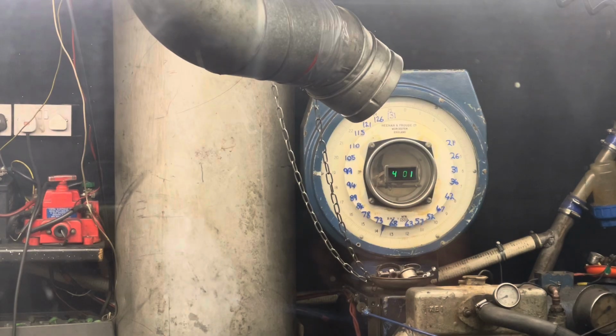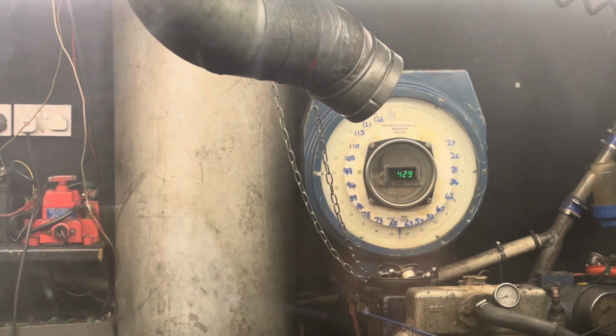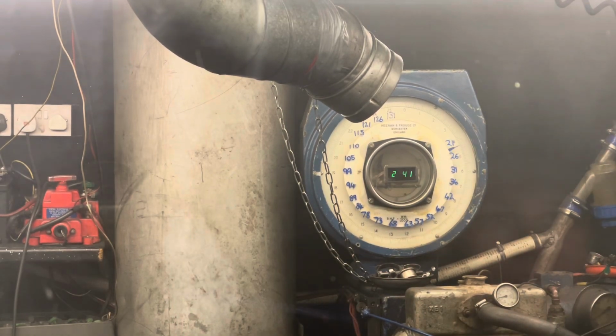4,000, then it's still going up, maybe 71, 72, 5,000, it's still holding 70. 5.5, it's maybe 68 there, 6,000, 6.5, it was still holding a good 65 foot-pound there, so we'll just do a quick calculation with my calculator.